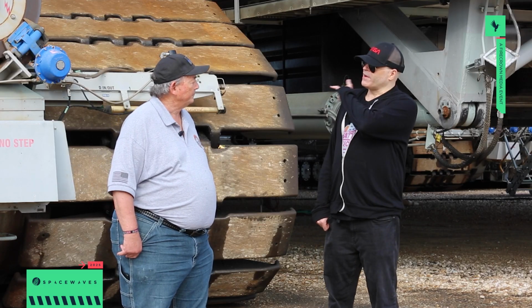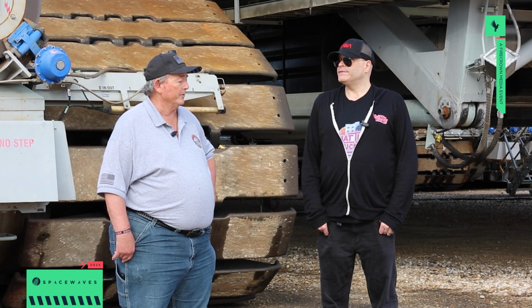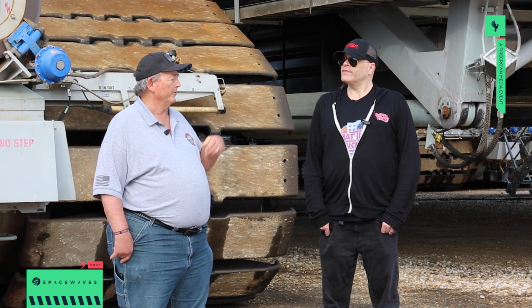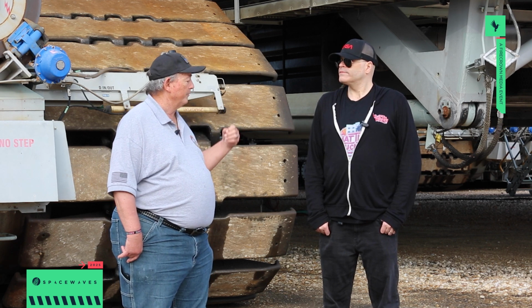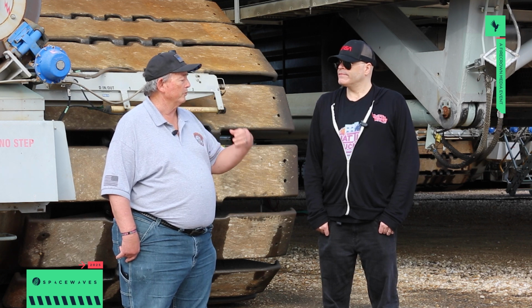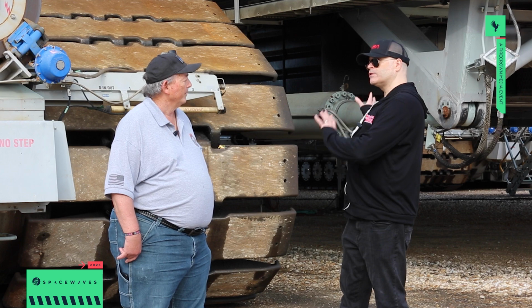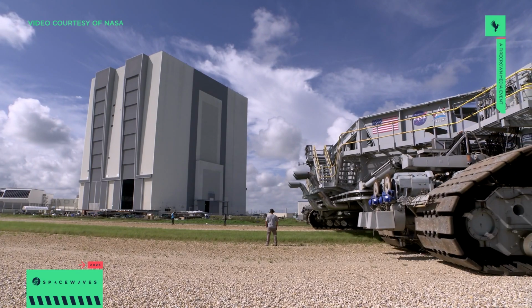What's the biggest load you've had on top of this? The absolute biggest load we've had on top of this is a test load for some of the future missions, and that's including the crawler itself. We're talking somewhere between 24 and 25 million pounds. And what's it weigh by itself, with nothing on it? It's 6.8 million pounds.